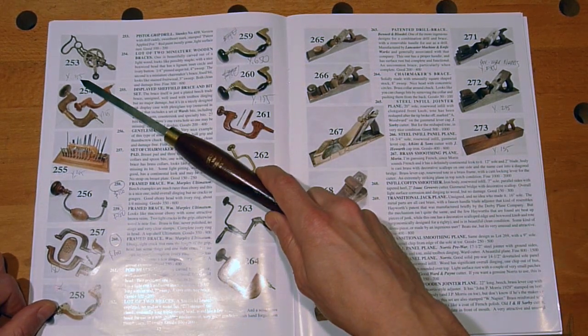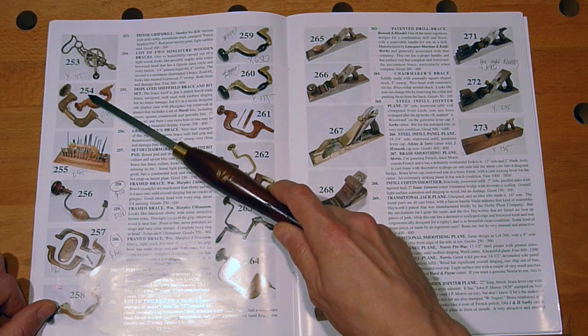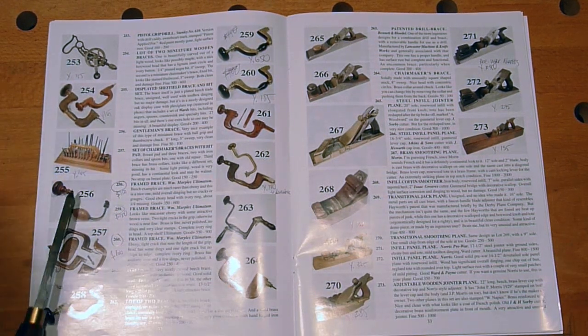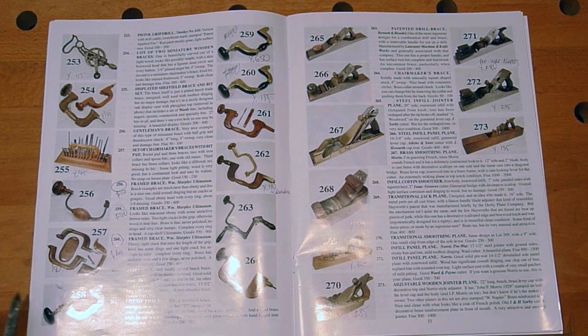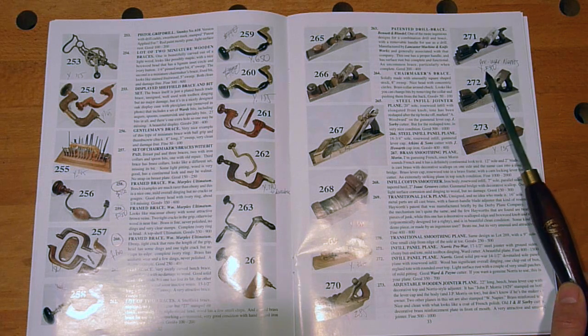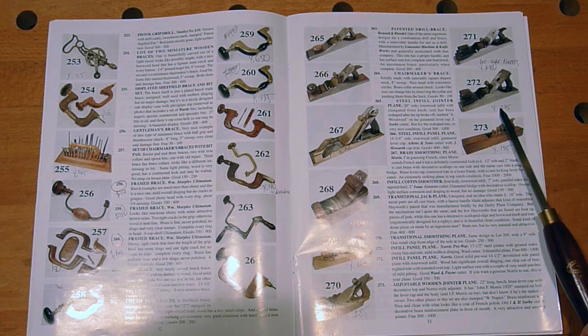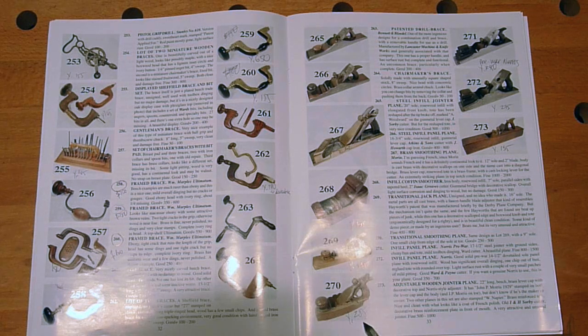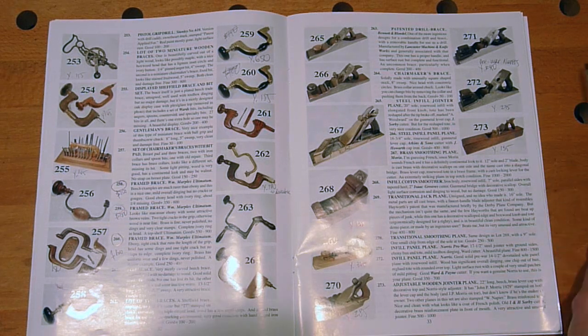This drill went for $155, the group 254 $165, $105, $150. This guy, the pre-war Norris, went for $450, $275, $135, $100, $325, $285. As you can see, the prices are quite reasonable.